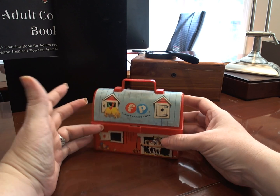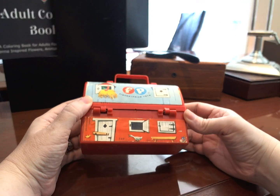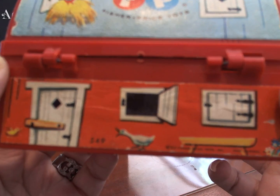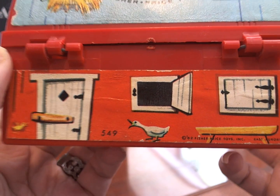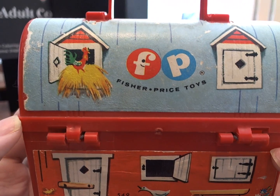And so I had this, and I adored it, of course. And this one does have the year. Again, we're going to get super close. Goodness, there it is. This one was made in 1962. And it's really super cute.